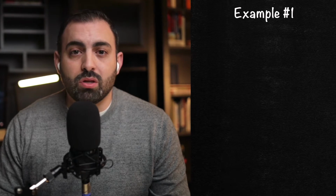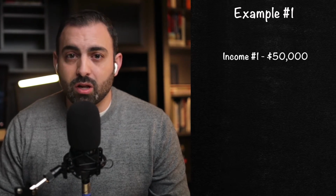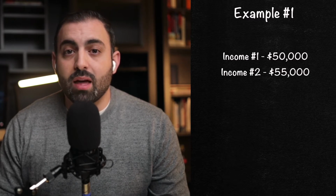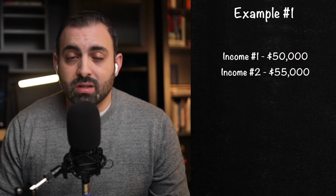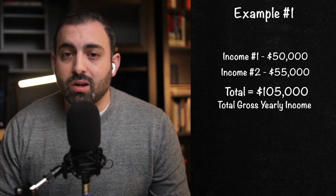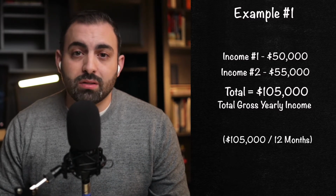So step one is to determine your gross monthly income. And the easiest way to determine this is to use you and your spouse's yearly income and divide that by 12 for each month. So if your income is fixed month to month, you might be able to determine this using a pay stub. So in example number one, we'll be using an income of $50,000 for income number one, and income number two of $55,000.